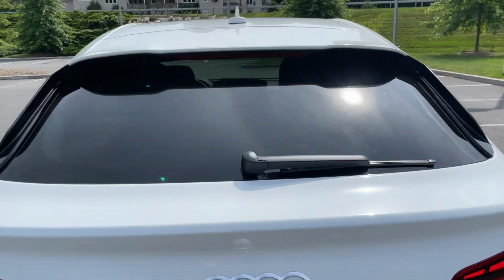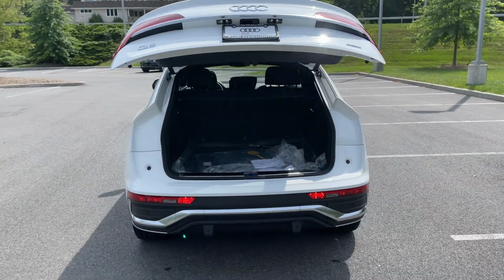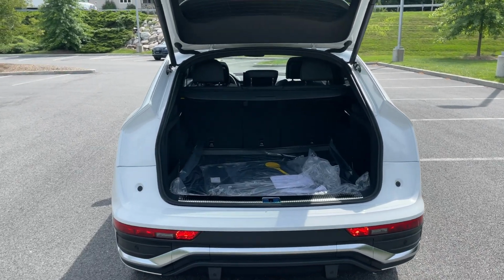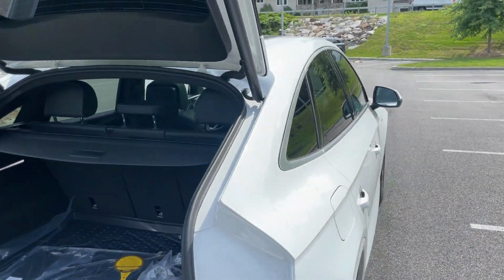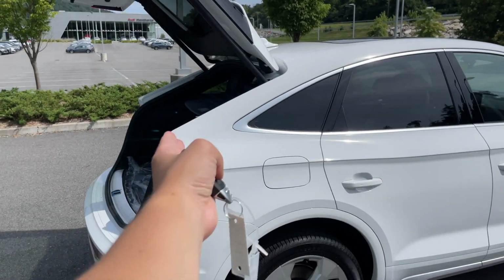Of course, if you want to open it manually, you can do it from right here. Power tailgate. And as you can see, those lights kind of move with the trunk, and those have to be static as per the law in the US, and most other countries as well. As you can see, there's that clamshell design, and the Sportback does cut off some trunk space because there is that sloping roof line. So as you can see, this space is kind of compromised.